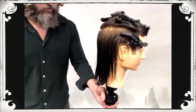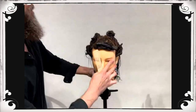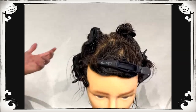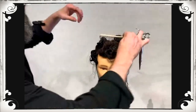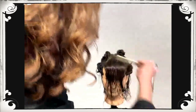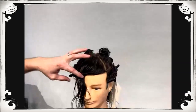I'm going to jump towards the front. Now I'm working in section 1. Personally, I think I would just call it the front or the fringe. I would never really say a bang on a guy. You have to change your terminology up when you're talking to guys. Like, I never say soft or wispy or flippy. You just have to be a little bit more deliberate with your language. So my section now, section 1, like I said, is the front.